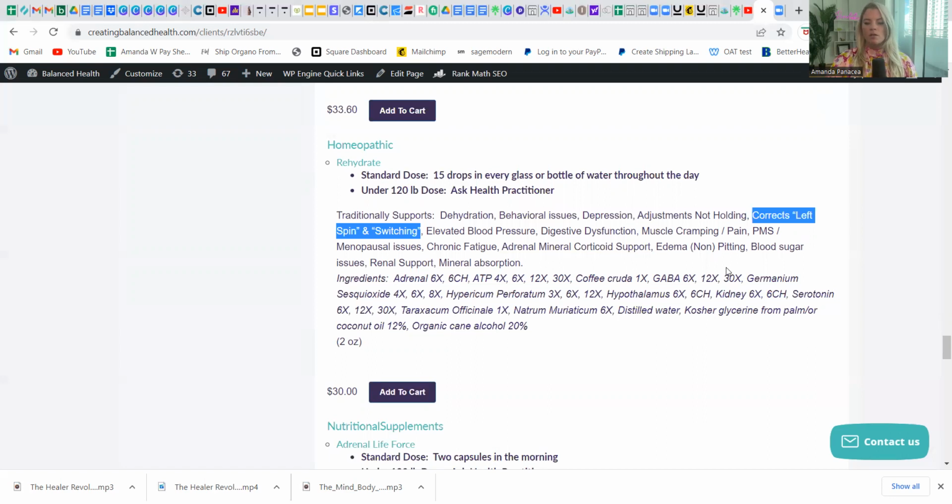So all of our cells, the electrons, the protons, they have to spin, they spin right. And sometimes with chronic illness or high stress events, they can start to spin the other direction, left. And so that helps with correcting some of the cellular functioning.